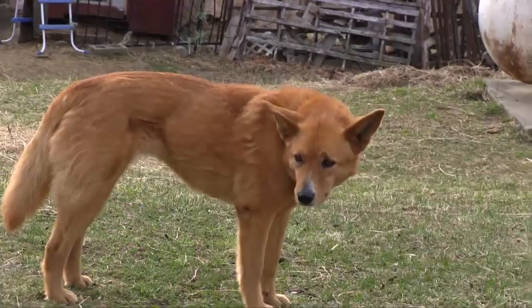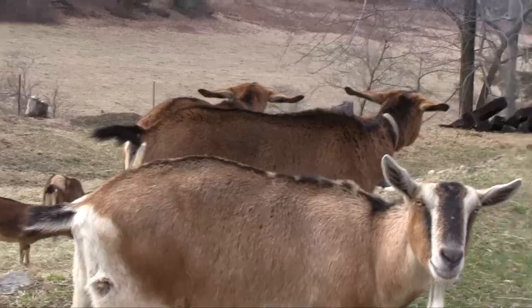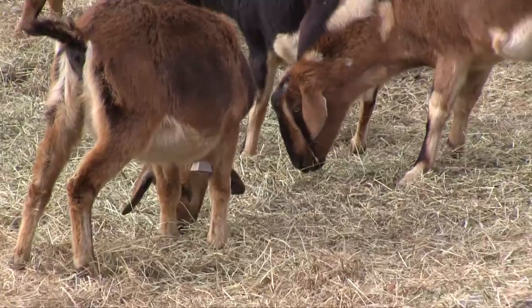How many times have the goats tried to eat your clothing? Oh, all the time. They try to eat clothing all the time. They seem very interested in the camera. Yeah, really. They're usually interested in anything that you're doing. Anything photogenic you're doing, they'll be interested in.